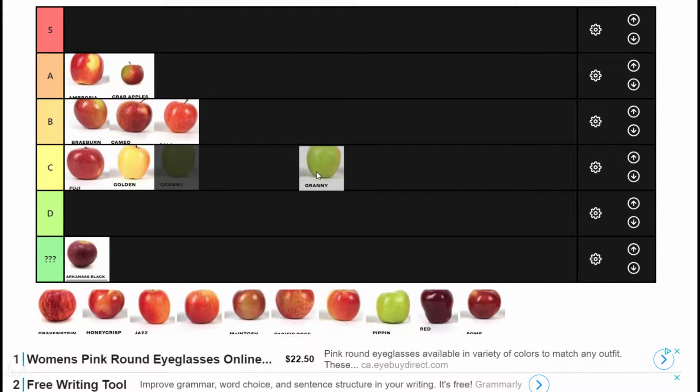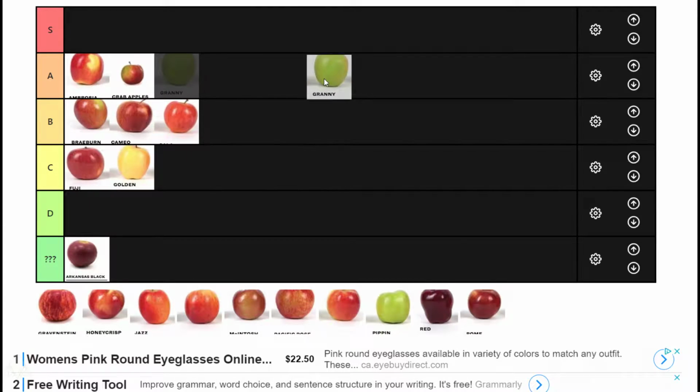personally, I have a little bit of a spiteful relationship with this apple in particular. This apple makes me choke almost, just due to how tart it is. It is so tart, it is so crisp that it just gets stuck in my throat and I can't swallow it for some reason after I eat too much of it. So for a slice, sure. If I'm having a couple slices, it'd be an A tier, but if we're talking about the whole apple, I'm gonna have to put it in D tier, just because it makes me feel like I'm gonna die when I eat it. So it'll go there.